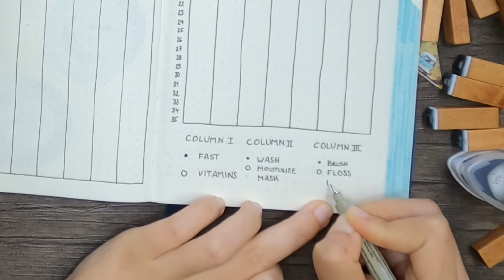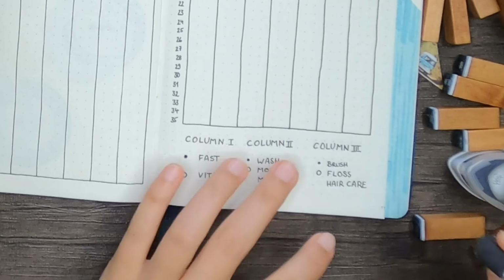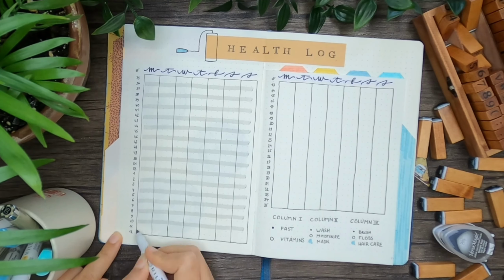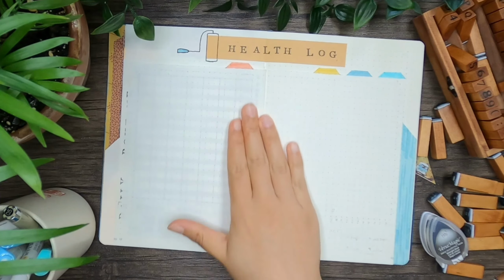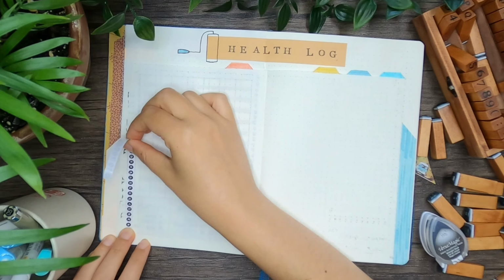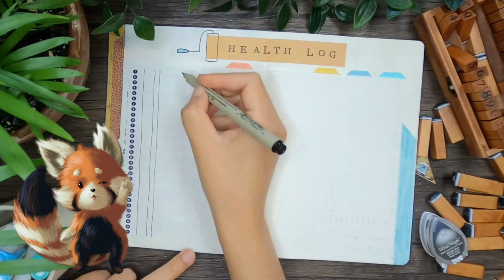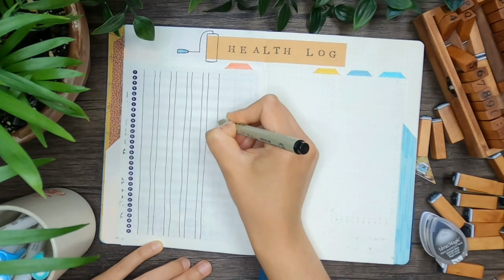Another thing that I thought I might track here are frequent symptoms like headaches, back pain, or stomach aches. On the next page, I will keep my workout log. In the past, this has also proven to be a very useful spread to me. Same as with the routine tracker, being able to check off these things in the morning motivates me to do them consistently.